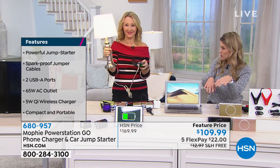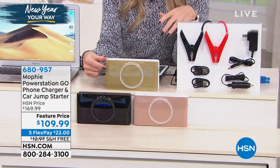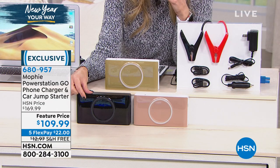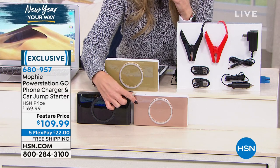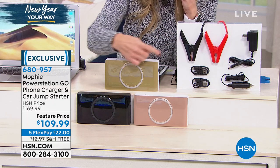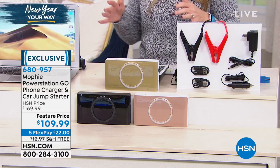Let me show you the color choices. It doesn't matter what color you choose, they all have that Mophie Power Station Go power. So we do have it in the gold. We also have it in the black. Kyle, how are we looking on the black? We're still most limited on the black? Okay, so about 140 left in the black. And then this really pretty rose gold as well. Everybody's getting the spark-free jumper cables that easily plug into your Power Station Go. And then, of course, red on red, black on black. And then you're getting all of your adapters that you need to keep your Mophie completely powered up.